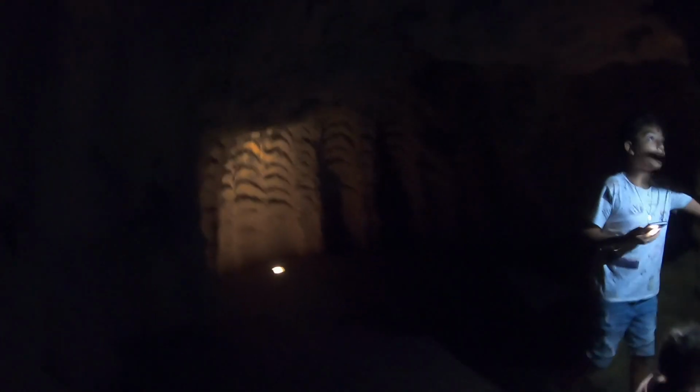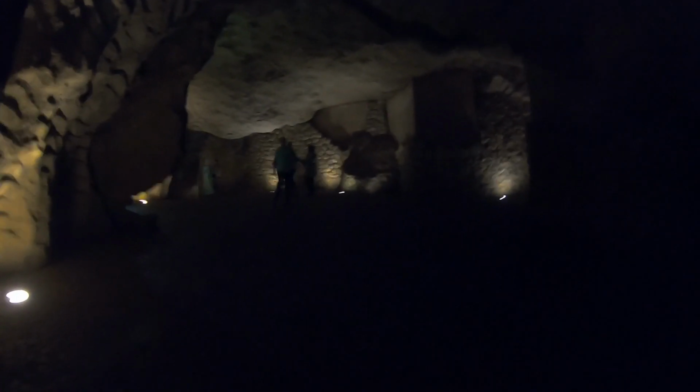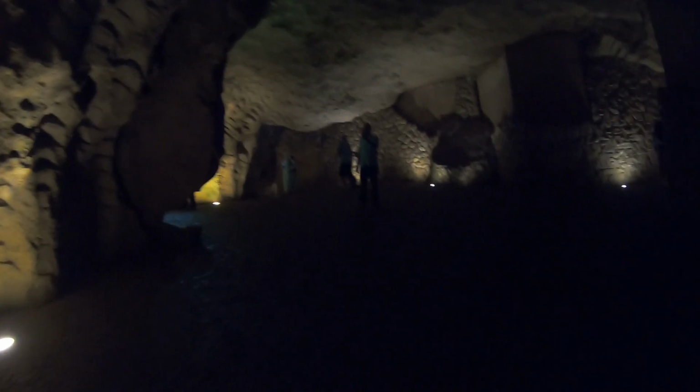So it's not the biggest cave in the world, but it is very nice. It has a lot of cubicles, no? Small cubicles, maybe people lived here. I don't know. We have to check the story. Well, we'll ask the taxi driver. Maybe he knows a bit of the story.